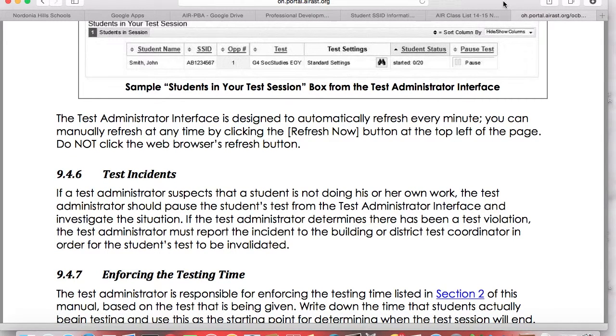This leads me to talk to you about if a student needs to leave the classroom. When we were talking about PARC, we didn't even suggest that you pause the test. You just let them go to the restroom. Information that we're getting about the test is that students are having plenty of time, more than enough time, to take the test.